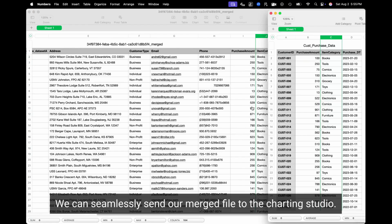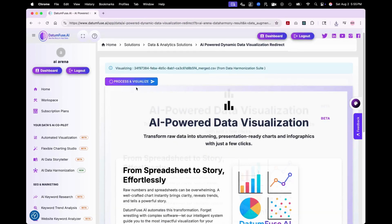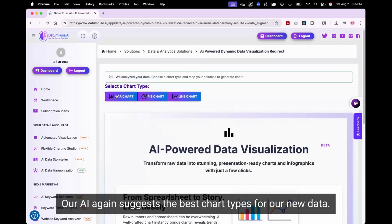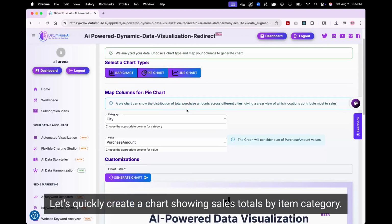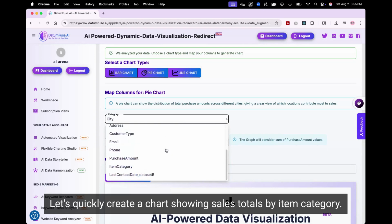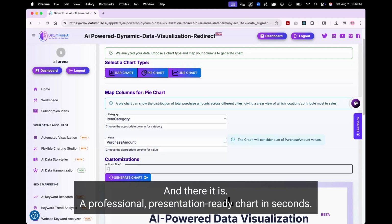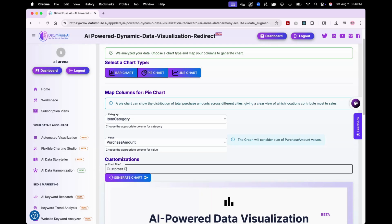We can seamlessly send our merged file to the charting studio. Our AI again suggests the best chart types for our new data. Let's quickly create a chart showing sales totals by item category. And there it is, a professional, presentation-ready chart in seconds.